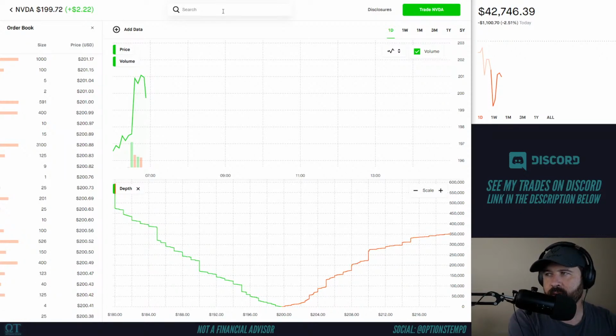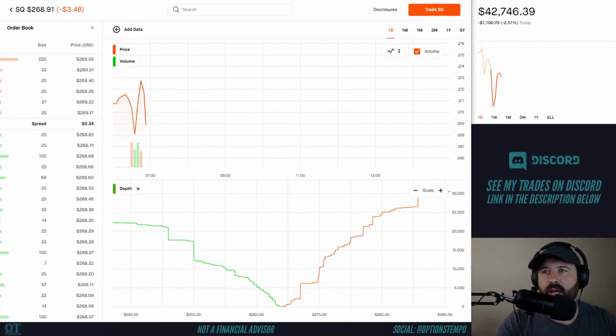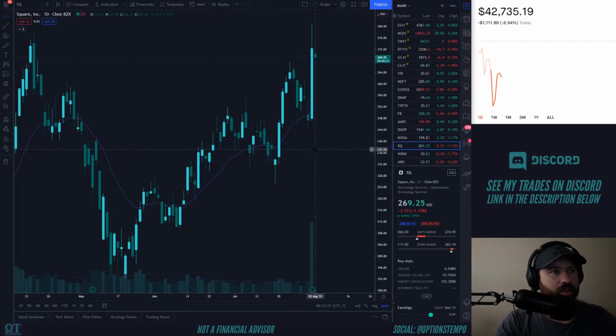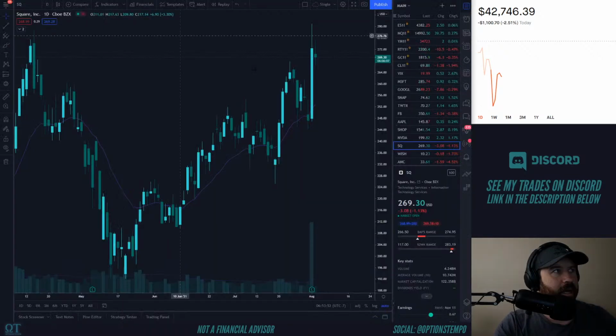Let's take a look there at Square, level 2. Square seen some beautiful action yesterday. Let's take a look at Square. So Square did have a nice run up from 247 on that after party news there, ran up to 280, currently at 269, and we kind of have a mixed bag right now on the NASDAQ futures and the market's pretty much flat here.